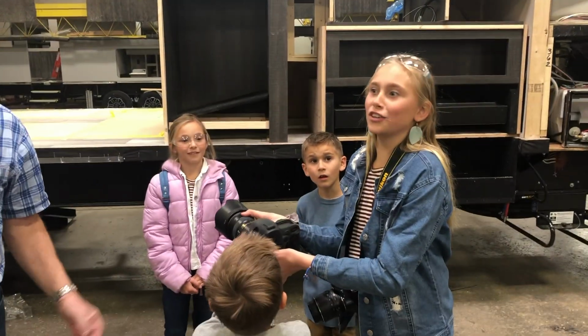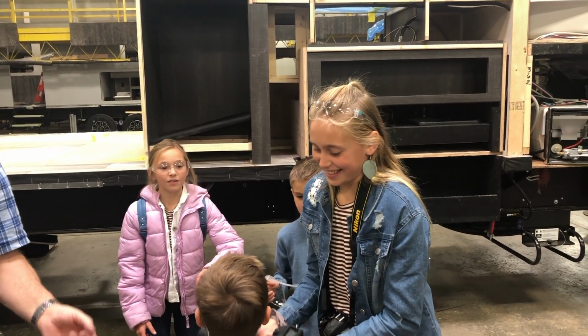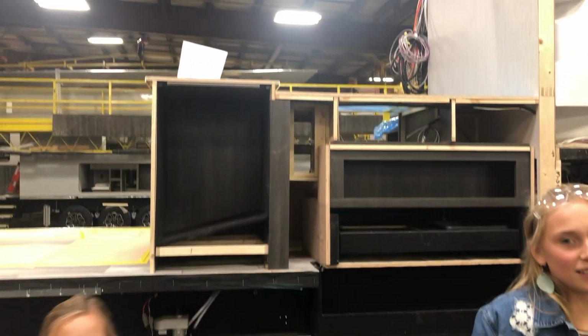Is it heavy? Oh my gosh. Don't drop it. Don't give it to George. Molly, right, then give it to him. We don't trust him with anything.